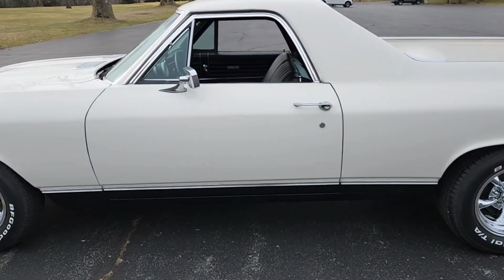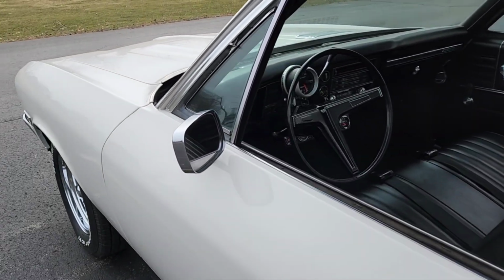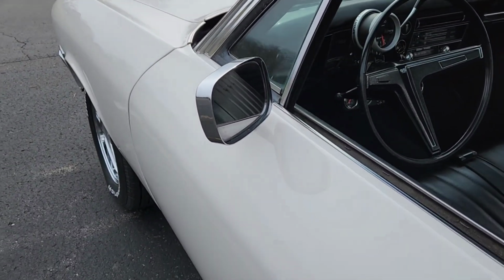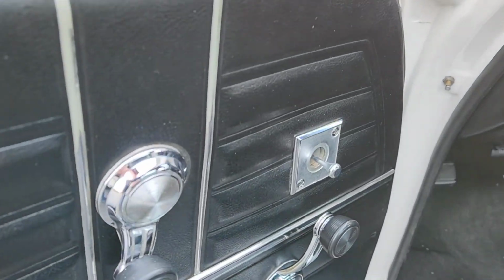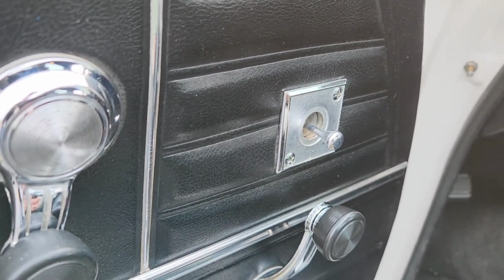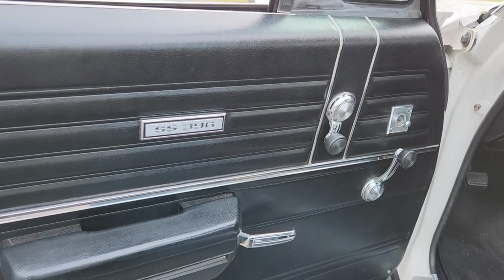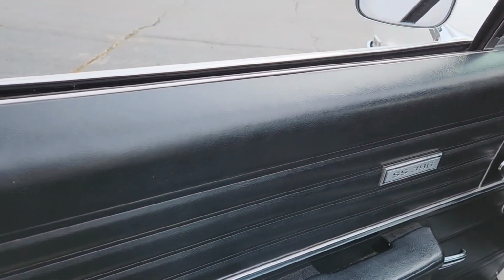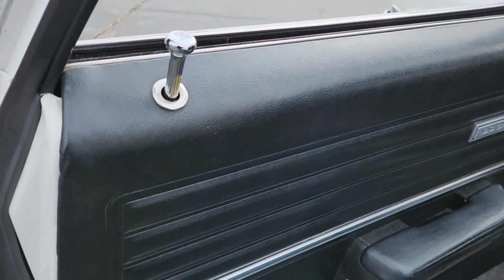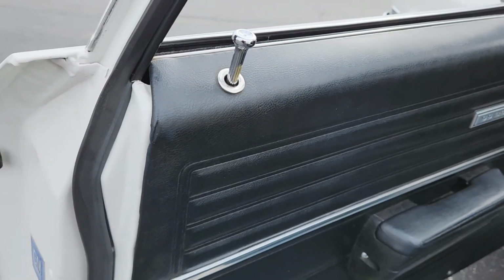Go ahead and take you inside, show you around the inside. That's the factory remote side driver's mirror. There's the little knob there you use to adjust the mirror. Still retains the factory door panels. I know, unbelievable. Especially a car that was sitting outside for about 10 years out in California. It was under a big oak tree though, so it was shaded most of the time.